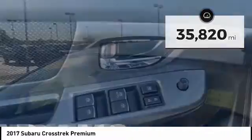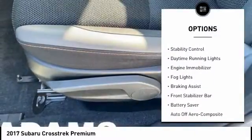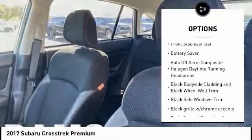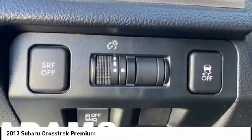Here are some of this vehicle's great options: tire pressure monitoring system, roof rails, traction control, stability control, daytime running lights, engine immobilizer, fog lights, braking assist, front stabilizer bar, battery saver.